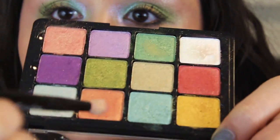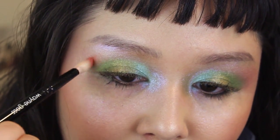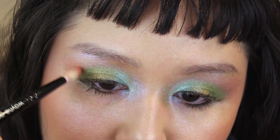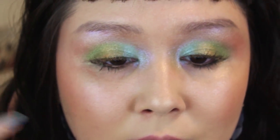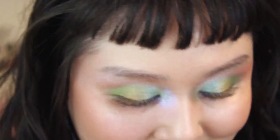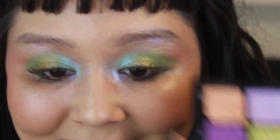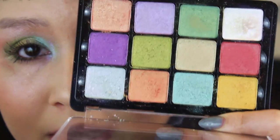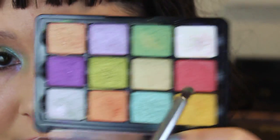Okay, and then with a dash of this deeper coral, I'm going to intensify, keeping it a little bit more precise. How are we doing? In the spirit of true underwater magic and using as many of these shades as we can today, I'm going to do a fabulously purple under eye with maybe some of this red over here.